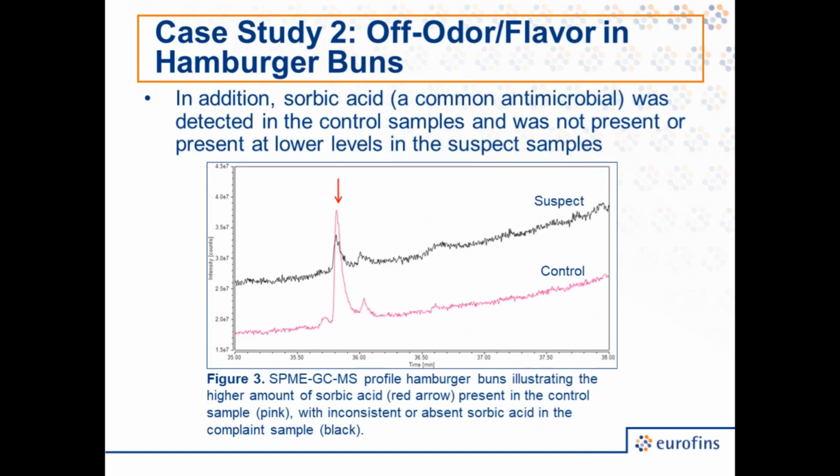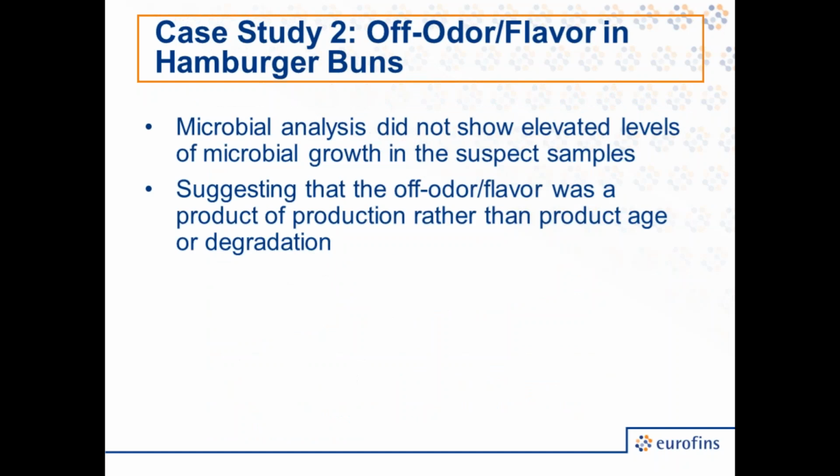However, in addition, we saw something else interesting by this method. So here, once again, I have the profile of the control sample in pink, this time on the bottom, and the suspect sample in black. And what we found in our complaint samples was the absence or a very low level of a peak, which was present in our control samples, which I indicated once again with an arrow. And this compound was identified as sorbic acid, a common antimicrobial. However, interestingly, our microbial analysis did not show elevated levels of microbial growth in the suspect samples. So this suggested that the off-odor and off-flavor was a product of production, rather than due to product age or degradation or microbial spoilage. And so this gave the processors a place to start looking in order to determine what occurred during processing to cause this off-odor and off-flavor.